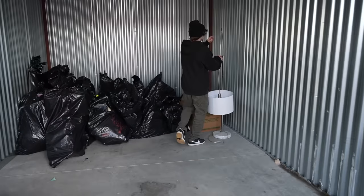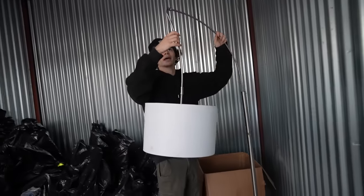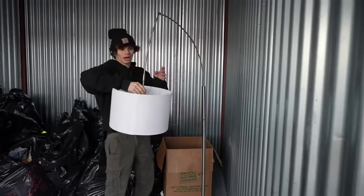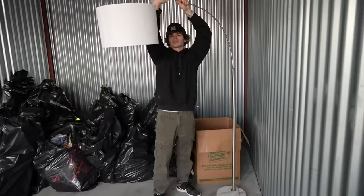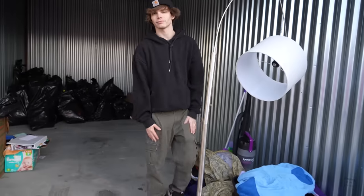All right, yo. So let's check this lamp out right here. This right here is where I'm going to get my 100 bucks from. All right. Look at this. Wait. How do I do it? I don't know how it's supposed to go, but right here, it probably still works. I just need to figure out how it works. And that right there is the lamp. Probably get 70 bucks for this guy right here. Has a marble base. That's perfect.